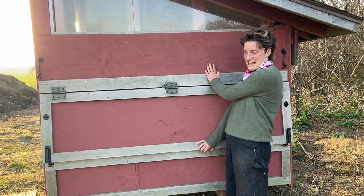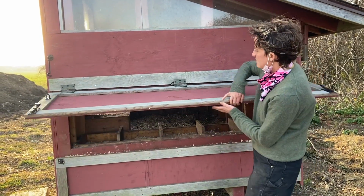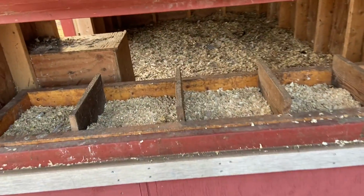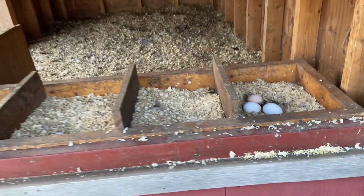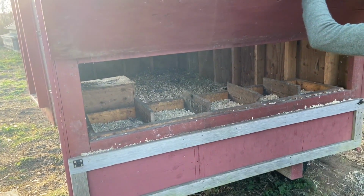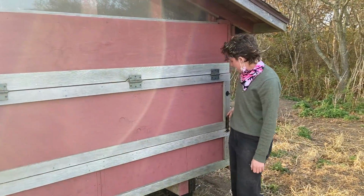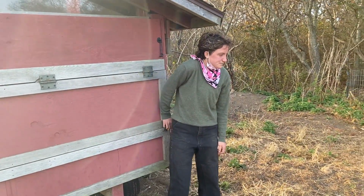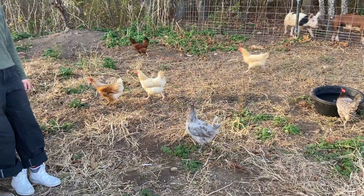For our laying hens, we check their house for eggs twice a day. Open this up, and sure enough, there's some eggs. Looks like we have white eggs and brown eggs today. Every so often you get a blue egg. So our barred rock chickens lay kind of bluish green eggs, and then the buff Orpingtons and the Rhode Island Reds will either lay brown or white.